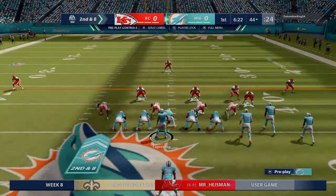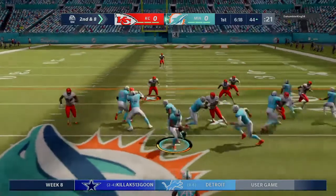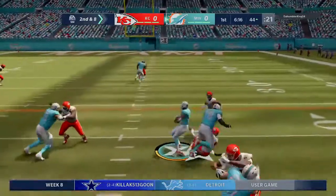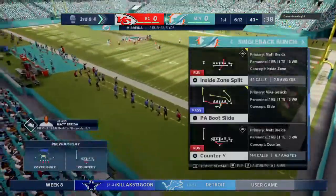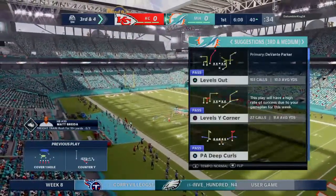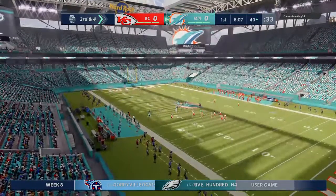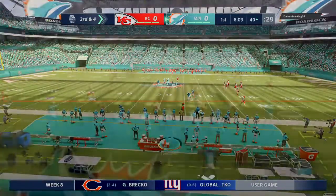The last run good for 2. Here's 2nd and 8. They go counter with Breida. And he's dropped right at the 40. Gain of 3. Just not a whole lot of room to operate there on that carry. No, not at all. They did a really nice job staying in their proper places and not allowing any lanes to open up.